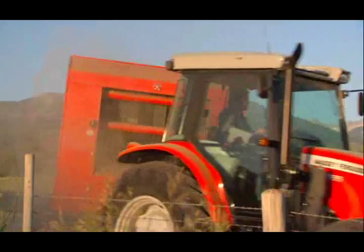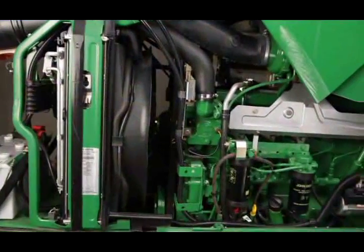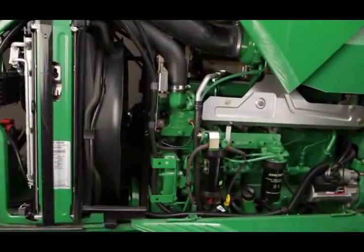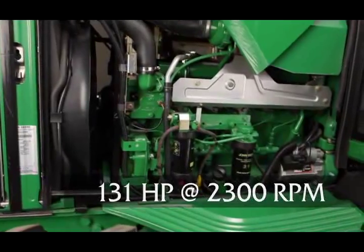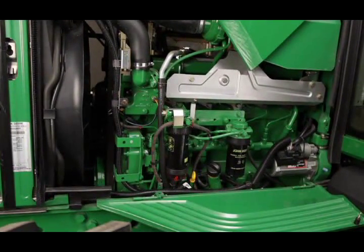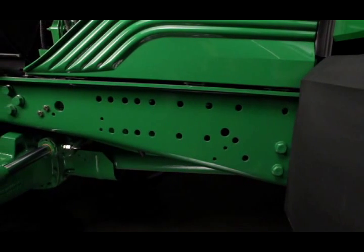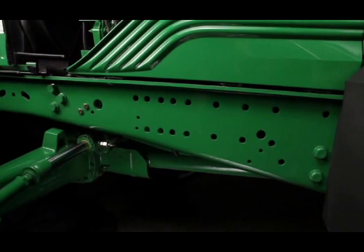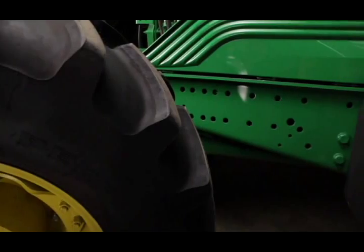The John Deere 7230 is powered by a 6-cylinder, 6.8-liter turbocharged and aftercooled engine. It is rated at 131 engine horsepower at 2,300 engine RPM. Compared to the MF5480 engine, the rated engine speed is 100 RPM higher. Higher engine RPM indicates greater wear and tear on the engine and additional fuel usage. The engine is supported by engine side rails. The engine side rails increase the overall width of the frame and can limit all-wheel drive front-wheel steering angle when the front tires are set at the 60-inch wheel tread.